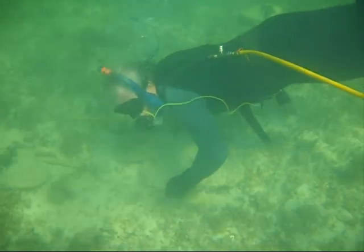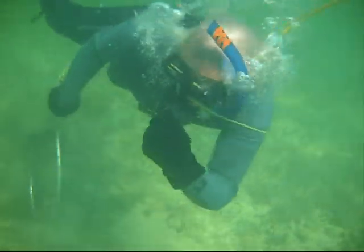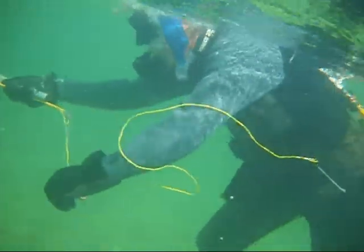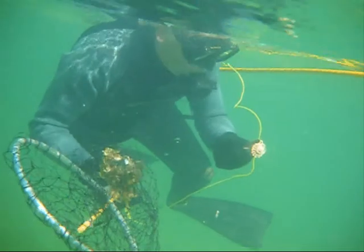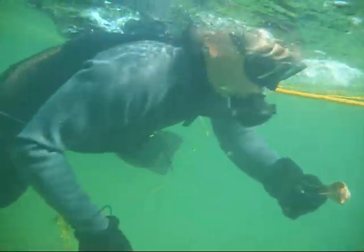This dive I went down, thought I saw some lobster, but I didn't find any of those. But I did find an empty lightning whelk shell. Again, you can't take any live conchs at all in the Florida Keys. But this is a small lightning whelk shell.